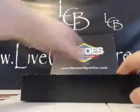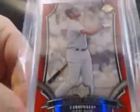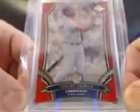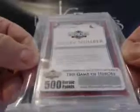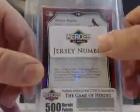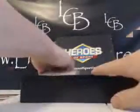Up next, you have an Albert Pujols parallel out of 599, jersey number parallel, 5 out of 599. So 62 Topps was the first card. And then up next, Pujols, jersey number out of 599. That comes with 500 heroic points. Oh, it even says jersey number on the back. So jersey number out of 599, second card.